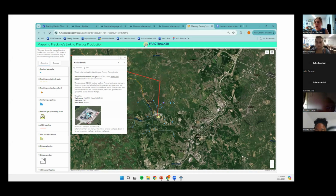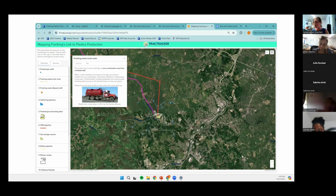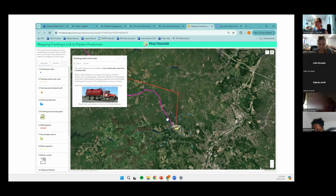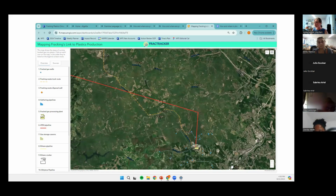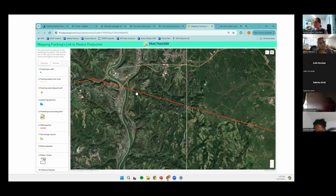And so there's also images usually, and sometimes there's even more information in a second slide that they can explore here. So I'm not sure why it's not showing up right now. And then they can go to the next one. So fracking waste truck route. So, okay, there's waste that has to be disposed of. Where is it going? So then they could explore where that waste is being shipped to. Oh my gosh, it's going all the way to Ohio.